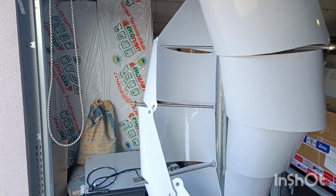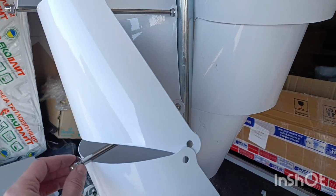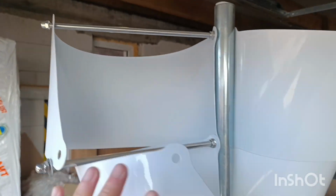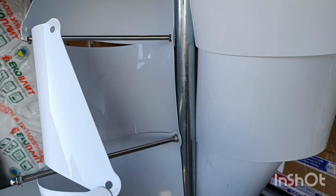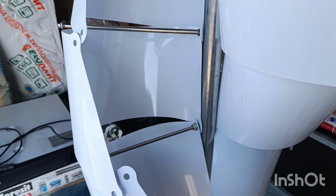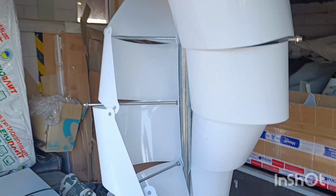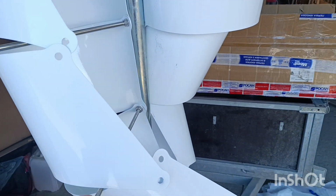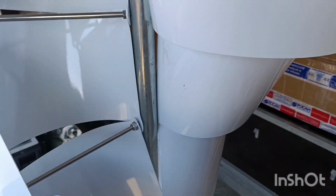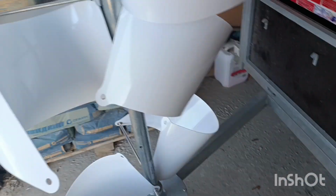Okay, it's partially assembled so far, and I can tell you something about this already. It's not finished yet. I'm just trying to get the general view, and then we'll adjust everything. But seriously, this is the hardest wind turbine I have ever assembled. It's really not a handy thing to do. There are a lot of elements you have to adjust.